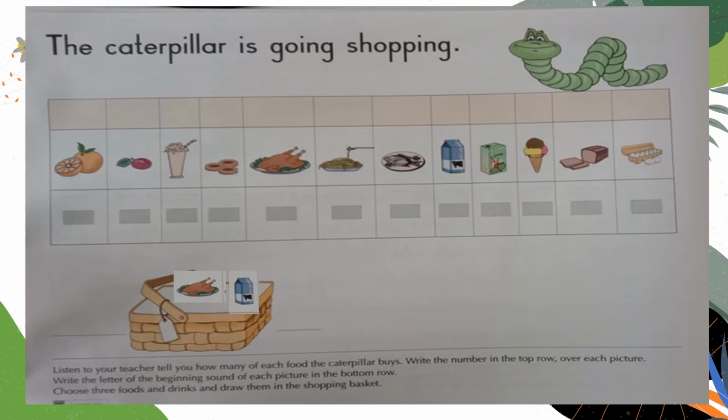The caterpillar is going shopping. Caterpillar wants 3 oranges. Start with the letter O. Caterpillar wants 4 plums. That is letter P. Caterpillar wants 2 milkshakes. M. Caterpillar wants 3 cookies. Start with the letter C. The caterpillar wants chicken. 1 chicken. Start with the letter C.